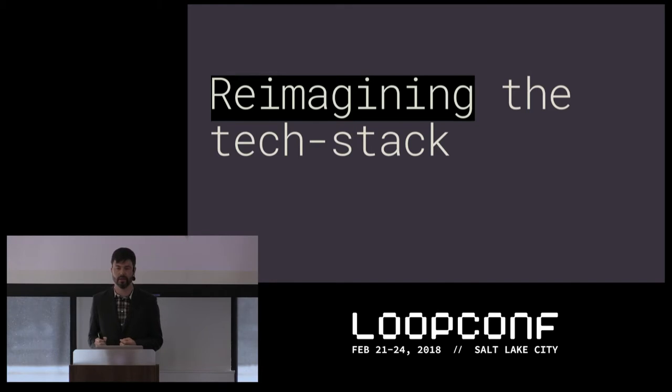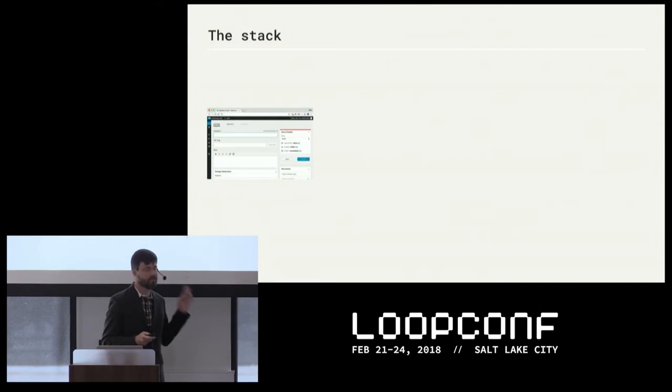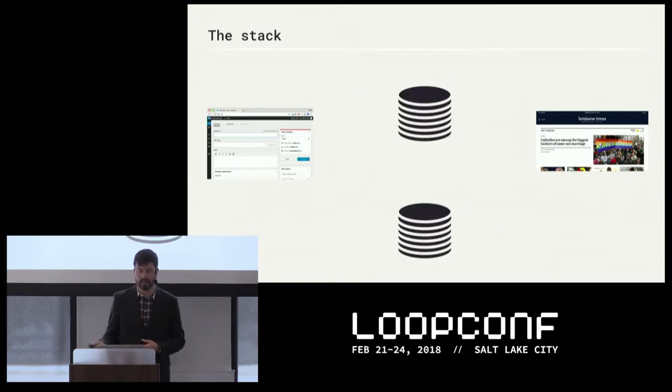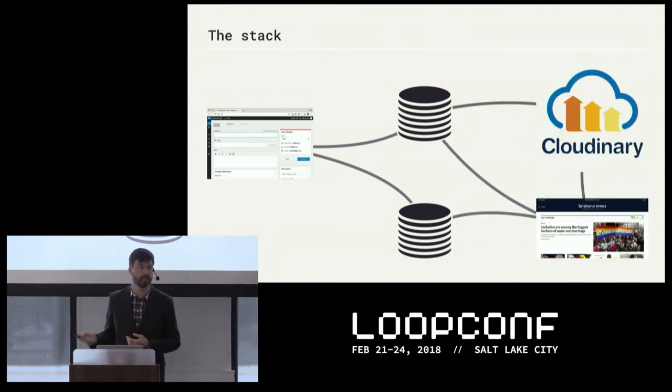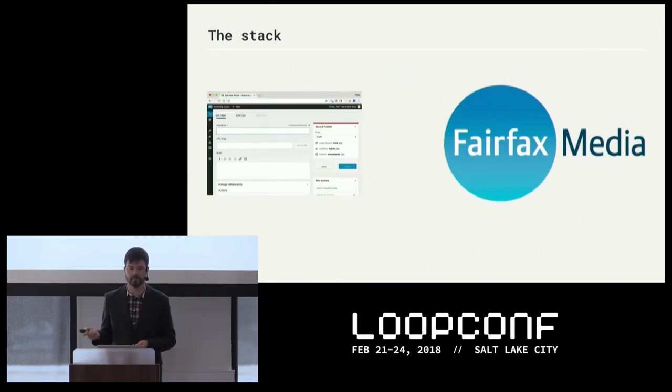Fairfax's internal team wanted to reimagine their tech stack. As a digital publisher for over 20 years, a lot's changed since they first went online back in the mid-1990s. In very, very simplified terms, the new stack looks like this. WordPress at one end, the website at the other. In the middle, there's databases for the media and content, and they're all connected by the media and content APIs. Additionally, images are served by a provider, so they and the provider's APIs are also in the mix.